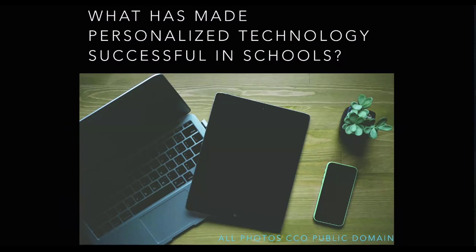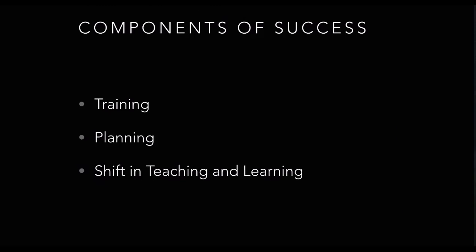I've taken a look at several reviews, case studies, and articles to determine what was important about how they were able to use personalized technology like tablets, phones, and laptops in the school setting to make students and teachers feel successful. I've broken those down into 3 components to success, starting with training, planning, and ending with a shift in teaching and learning.